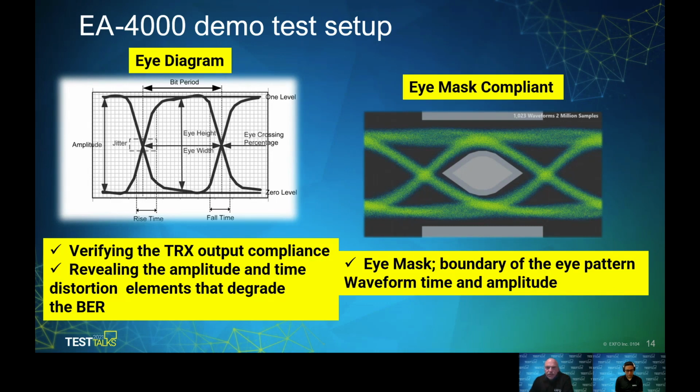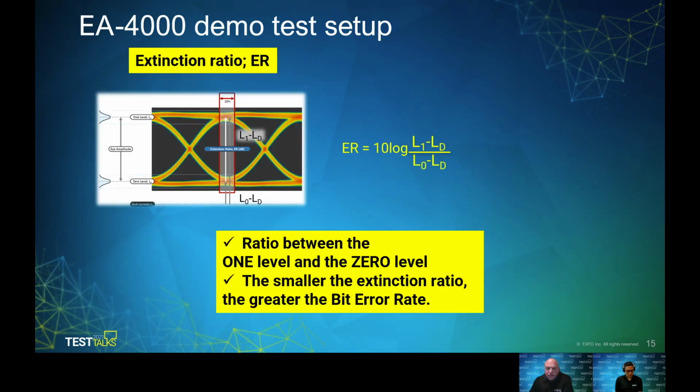One note here, the measurement is done based on a first-order Bessel-Thomson low-pass filter, so that the frequency response provides a consistent measurement method for characterizing optical transmitters. And for the eye mask margin, we recommend using 1,000 waveforms or 2 million samples. The extinction ratio is the ratio between the 1 level L1 and the 0 level L0, as shown on the slide.